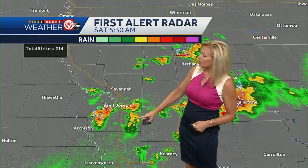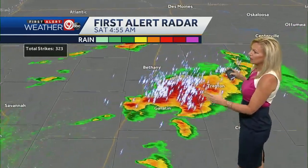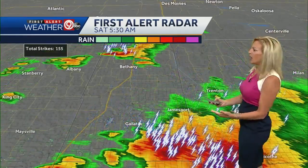Buchanan County still getting some showers and thunderstorms, spotty now throughout Platte and Clay County, but certainly the bulk of the rain is this that we've been tracking for you.